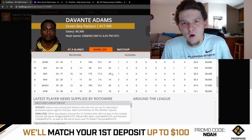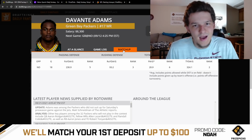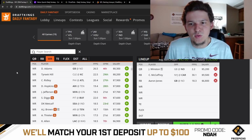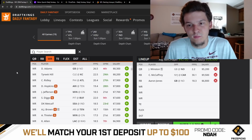The only thing that maybe worries me a little bit is that the New Orleans defense is pretty good. They have some good corners, but I like Davante Adams a lot. I think he's matchup-proof at this point. He's expensive, but again, there's so much value this week. There's plenty of cheap options at wide receiver that you can easily pay up for at least one of these wide receiver spots. I like Davante Adams a lot at the top at $8,300.